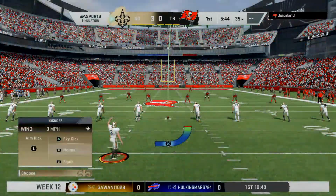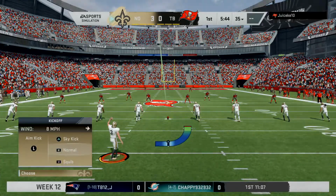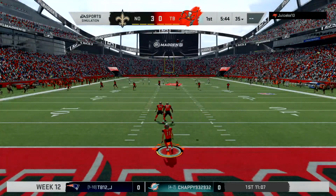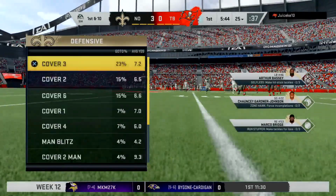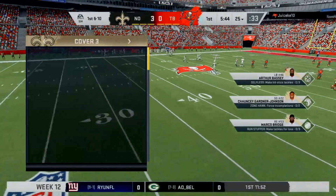They were probably hoping to get him a little bit closer for a shorter field goal, but he was able to get it done from deep. Nice little tester for him to begin things, huh? I think he was open for a little bit more of a chip shot. Instead, they made him stretch it out a little bit, but he's got to feel great now that he put it through the pipes. The Bucs take over first and 10 at their own 25-yard line.